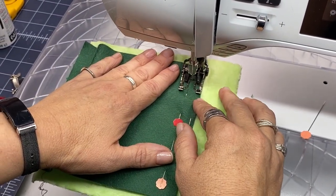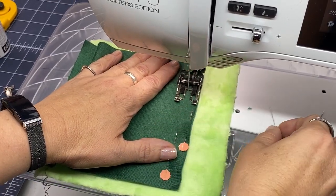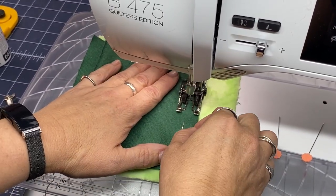Okay. So we're going to do this. So same 3.5 stitch length. I'm going to take the pins out before I hit them.